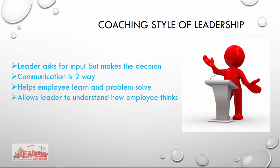The communication is two-way now. So in the telling style of leadership, it was one way. We're just simply telling them, and there's no two-way communication. Here we introduce two-way communication, and they are allowed to give us their input, their opinions, their thoughts, but we do preface that by saying we will make the final decision as the leader. This does help the employees learn how to problem solve, and it also allows the leader to understand how the employee thinks, and that's really important.